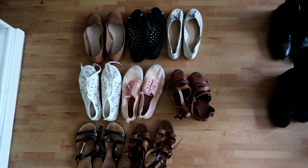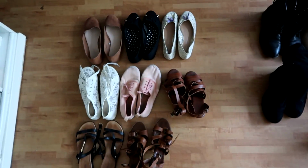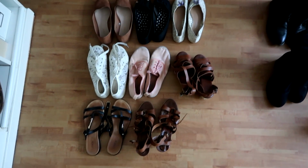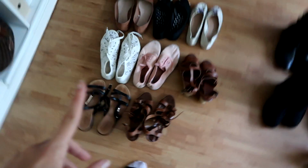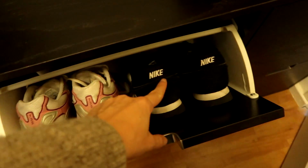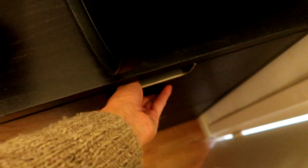Alright, shoes. So these are the shoes that are up for debate. There are my feet. So these are either going into storage or into the donation box. These aren't all my shoes. I left all of the shoes that I intend to keep in here. This is our shoe cabinet. So these are my running shoes and my just regular kind of like, you know, Nikes. Then in here I have nothing at the moment.